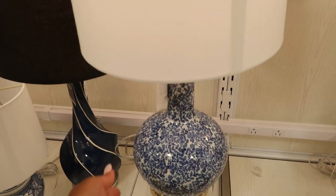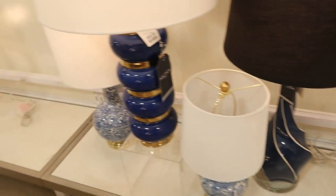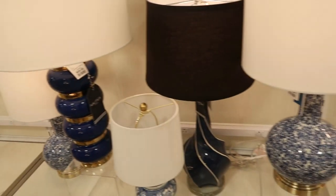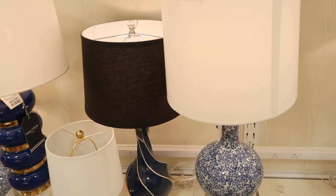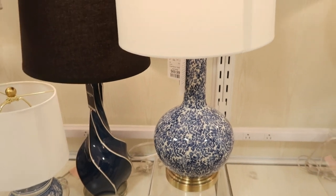All right, now I love these blue ones. I think they're perfect for the summertime. I also think they're perfect for spring too, like a great transitional lamp. But I could definitely see two of these in either a larger area or even a patio, especially the vase. I love that blue paisley print.